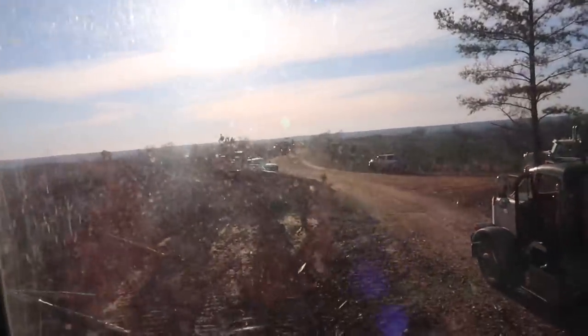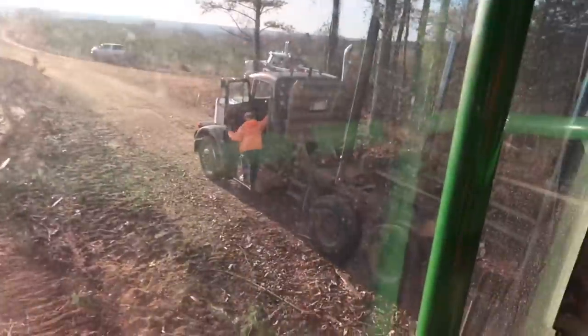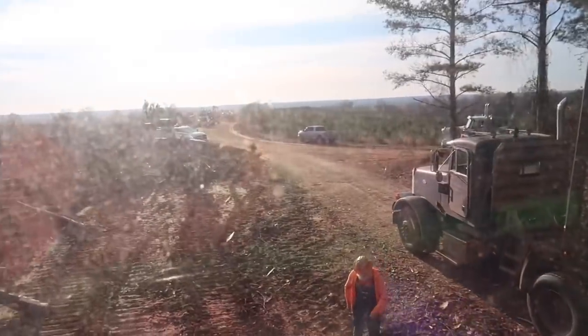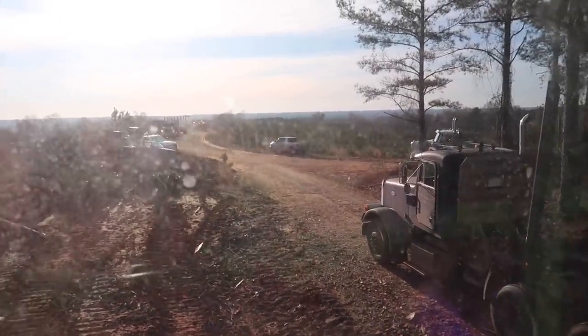So I got trucks everywhere. You may not can see them, but there's two loaded ones up there, one empty one right there, another empty one. This is Dad here, and another empty one on the other side of Dad. When I load that last one right there, that'll be, what the heck, let's see.